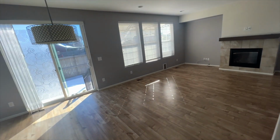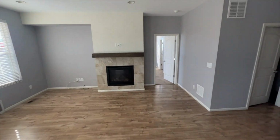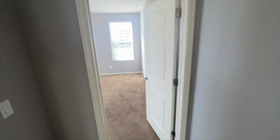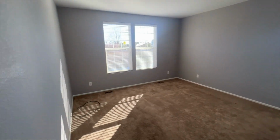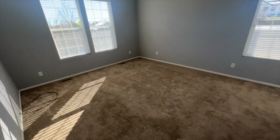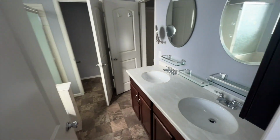Pantry here, open floor plan, gas fireplace, access to the backyard. This is the primary room on the back side of the home, plenty of windows. This home is located off of Iliff and Buckley.